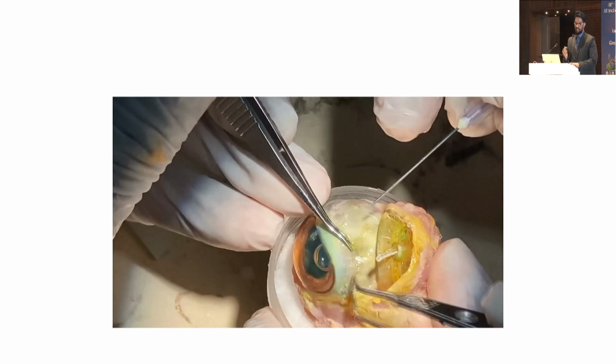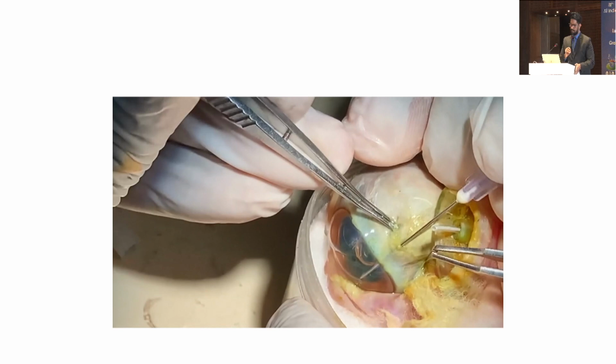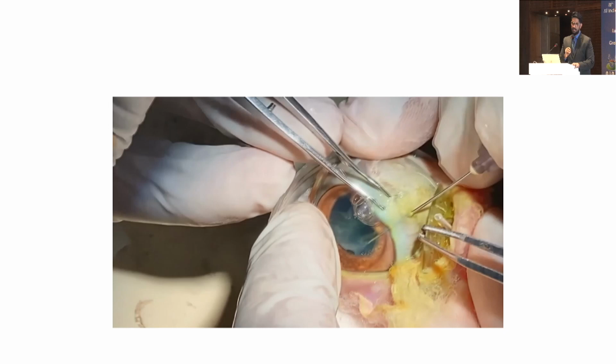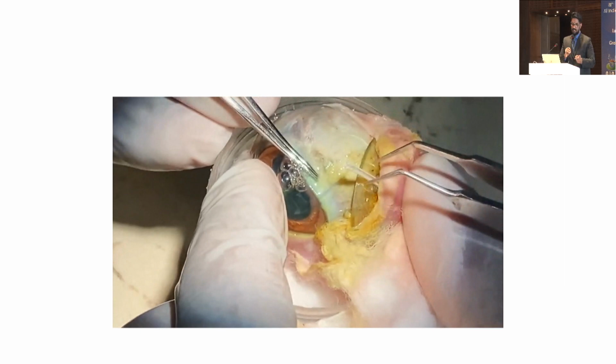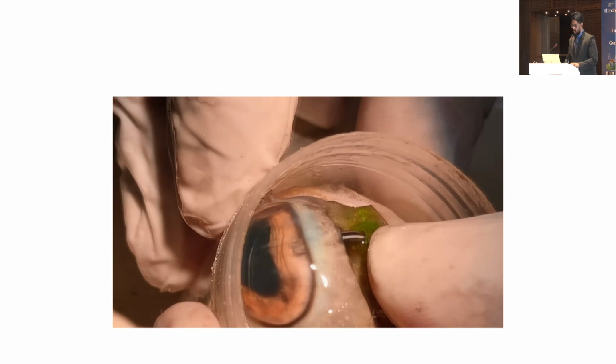Prior to that, a needle tract is made 4 millimeters away from the limbus. Once the tract is made all the way to the limbus, the anterior chamber is entered, and the actual tube is tucked into the tract to make sure it enters the anterior chamber. So the bevel position becomes very important. That is why using the pediatric Venflon was very similar to actually using the glaucoma drainage device, where we can put the tube into the anterior chamber. Once that is done, you can see the tip of the tube beautifully in the anterior chamber.